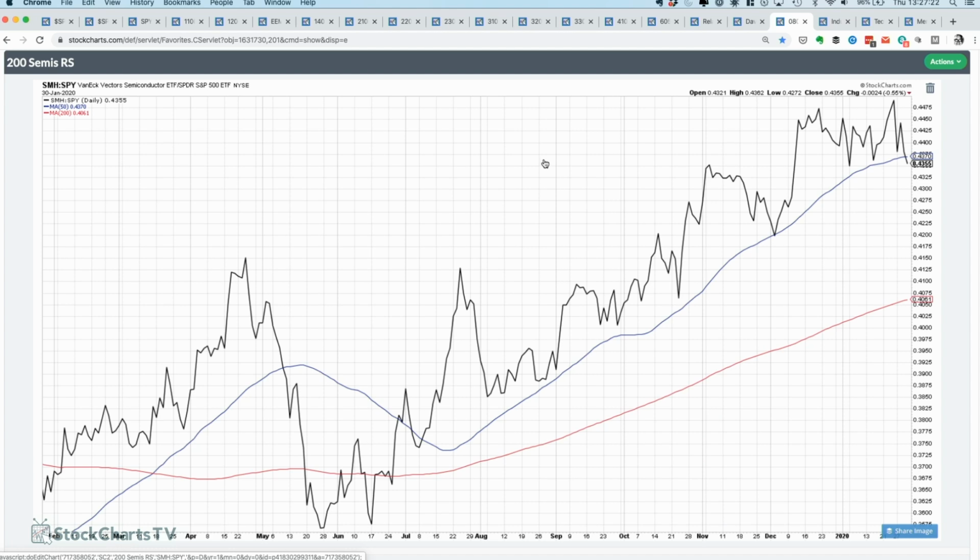The second one is the relative performance in semiconductors. I often talk about this group as a bellwether group. If this group is outperforming, then the market overall is probably doing okay. It's just testing support. Earlier in the day, this ratio was down about here because semiconductors were down so much. They corrected it back up a little bit, had some buying going into the close. So overall, it's right at support, right at the 50-day.